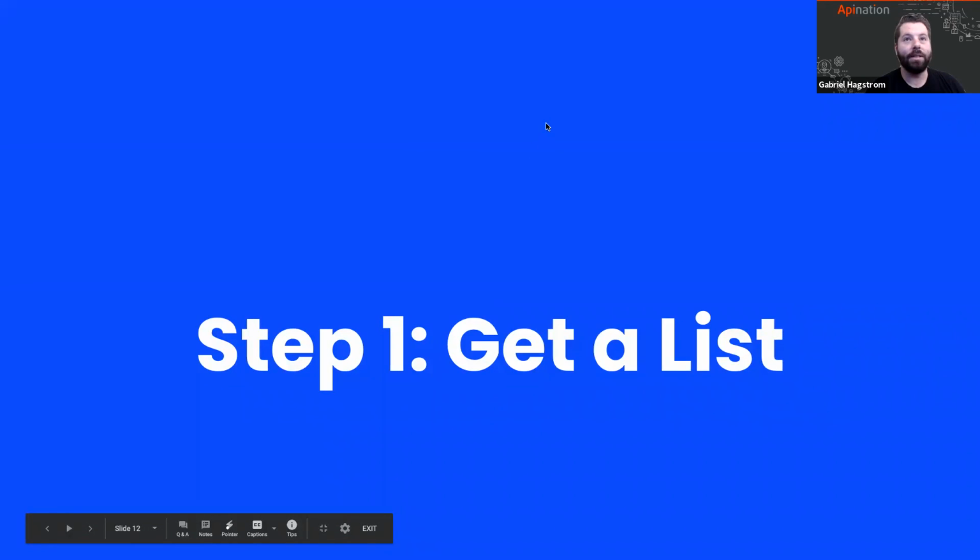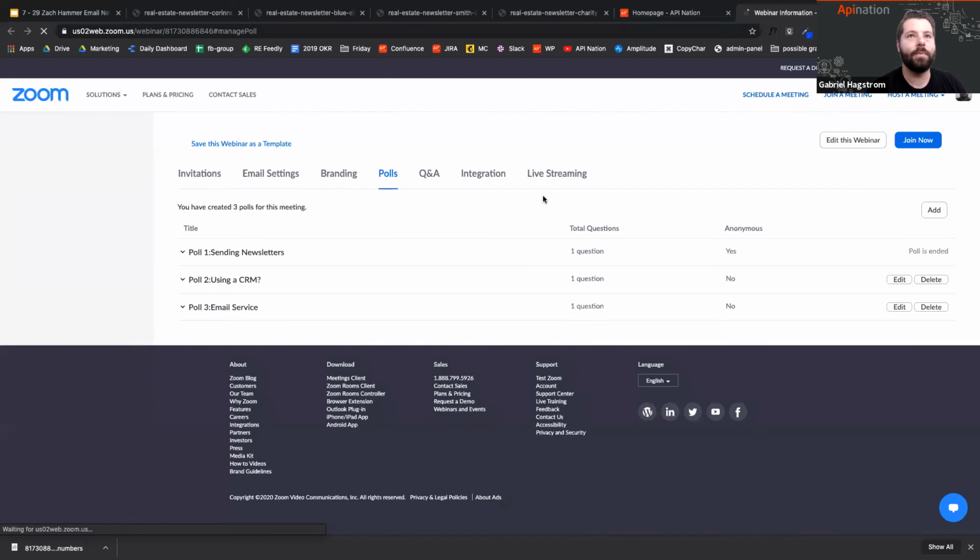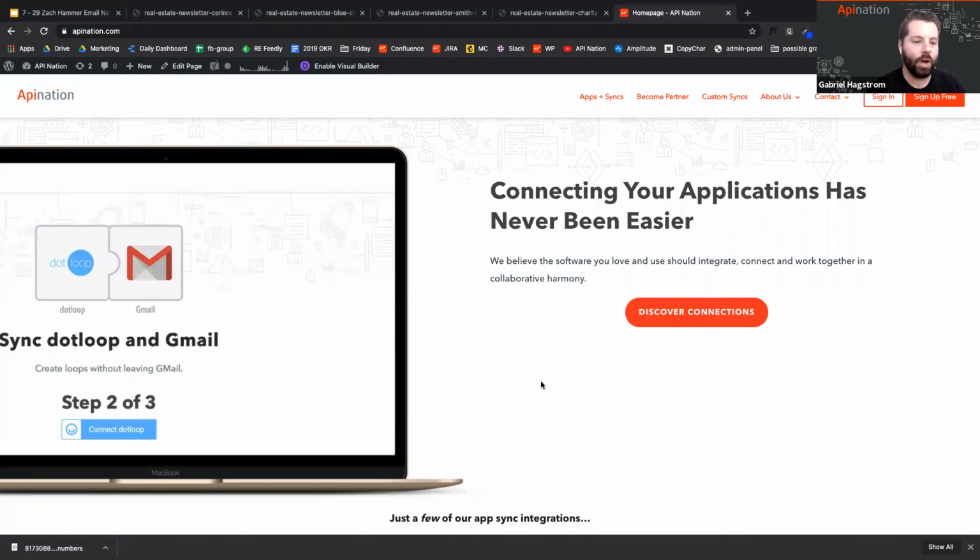Most people have their list actually in a CRM. So I was curious how many of you actually have a CRM. Drop a message in the chat letting us know which CRM you're using, or if you're just using an Excel spreadsheet, or paper and pencil, any of that stuff. That is helpful as we figure this out.